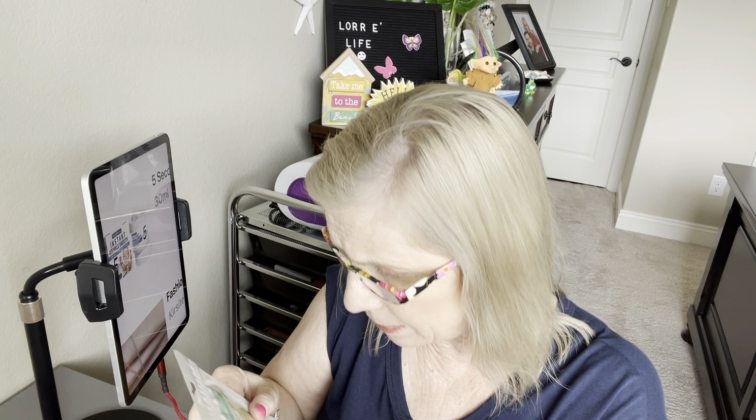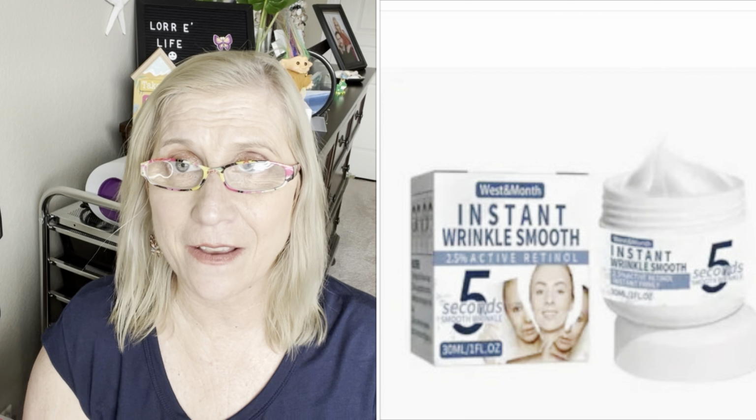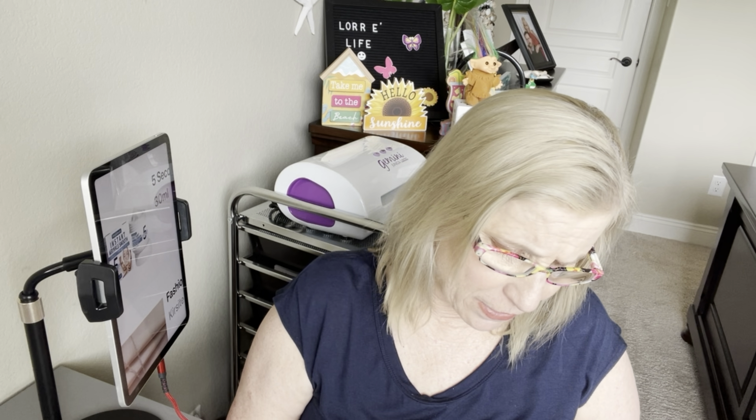So let's check out what I got. Okay, so let's look at these items. I think I have about five different items that I would classify health and beauty in. So those are done. So let's start with this item here. So it says 5 second instant wrinkle remover. And I think the other one I got is eyes for your eyes. So let's open this. You know, you always see those commercials while you're watching your iPad or iPhone, and it always has like people using instant stuff and it temporarily looks like you don't have any wrinkles. So we'll see if this actually works.